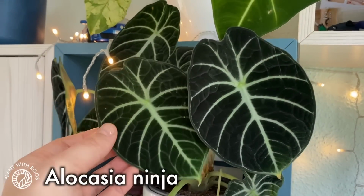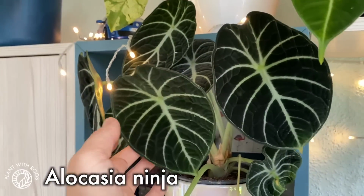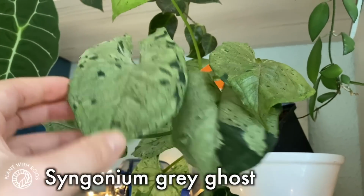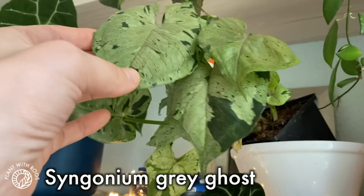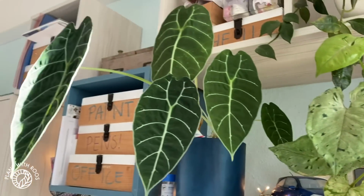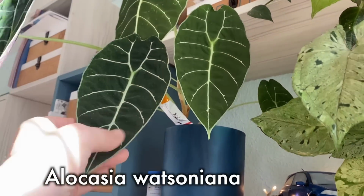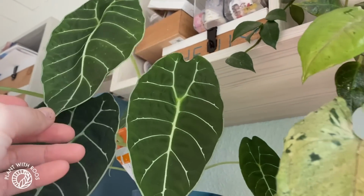We have Alocasia Ninja, which is also still looking pretty good compared to some other Alocasia that I have showed you already. We have my Syngonium Silver, no, what is it? Grey Ghost. That's also fine. Not amazing right now, but it will be again in spring. And then my second Watsoniana. Look at this. Oh, look how many leaves as well. These came out in winter, so it's going okay.